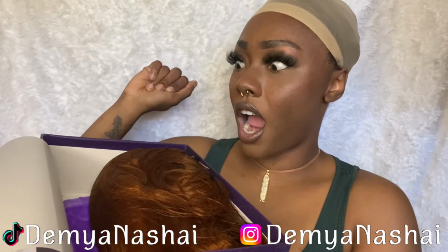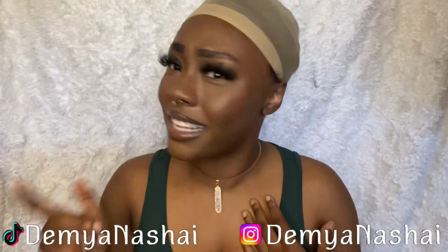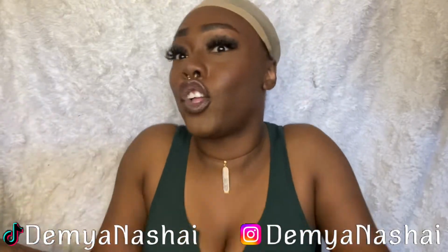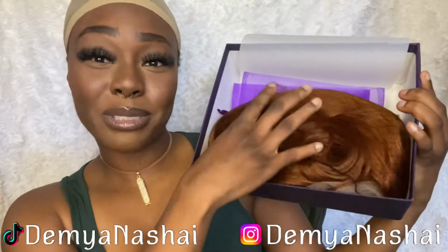And I'm so nervous because I've never had orange hair. Well, I'm lying, because I did dye the ends of my natural hair orange one time, but it faded really fast. But I've never had a full head of orange hair, so this is really exciting for me. It's really orange. I'm so nervous and excited. Okay, so that's the wig. We're gonna open that in a second.